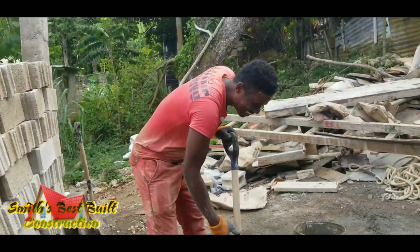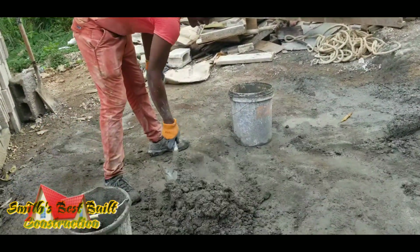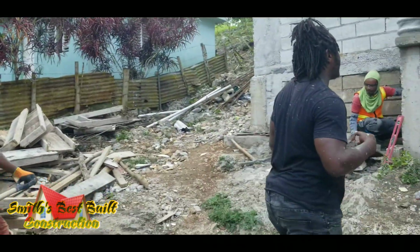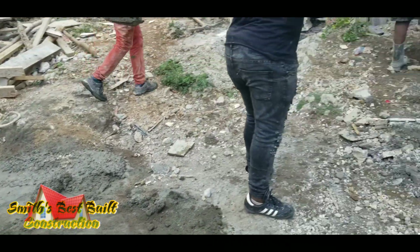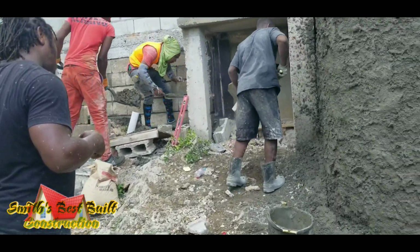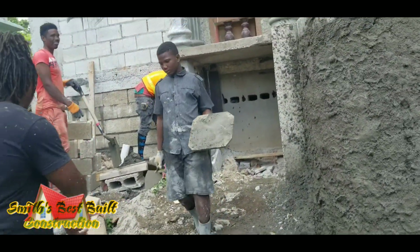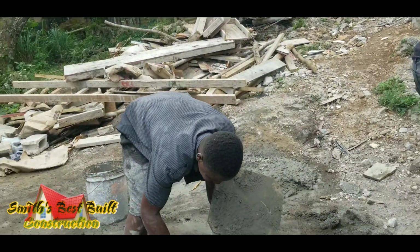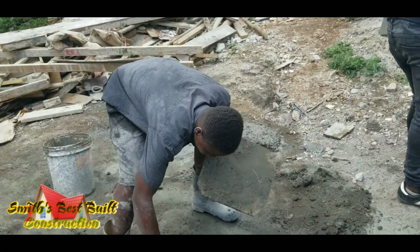You don't have to flash it today. Alright, peeps, if him fi go flash, we not have nobody fi mix him water, so that's the next thing. But he need to try it too. You see, you wait till when the wall almost done, then you come flash.